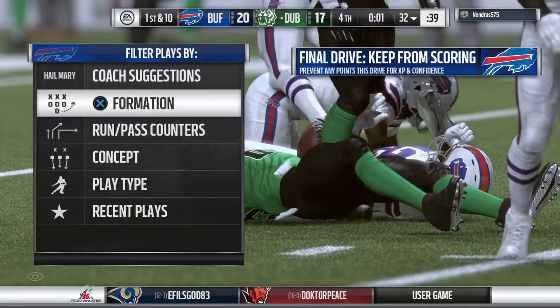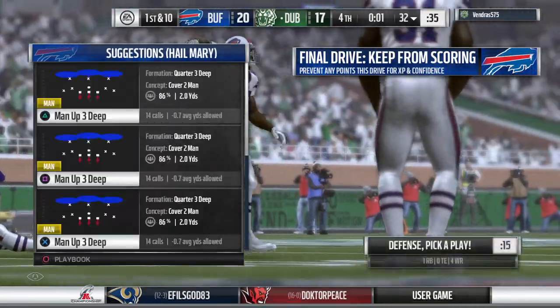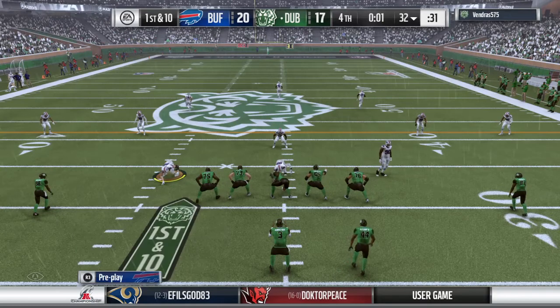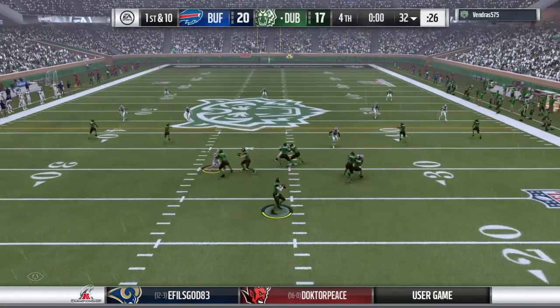Out comes this offensive unit as they get set to take over here. Look at the clock. Everyone knows the situation. Probably time here for one final play. And we know what that play is going to be. It's got to be some sort of Hail Mary, throwing it towards the end zone and hoping someone can catch it or catch it off of a tip.